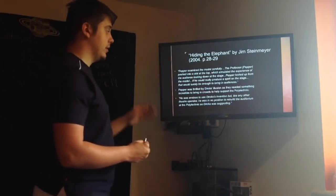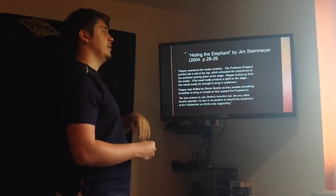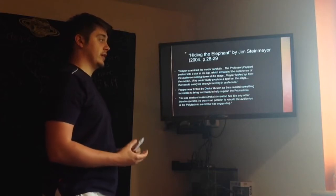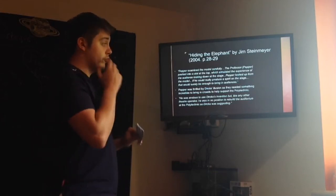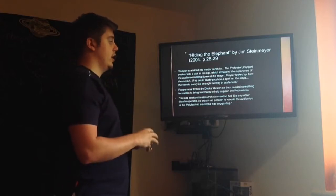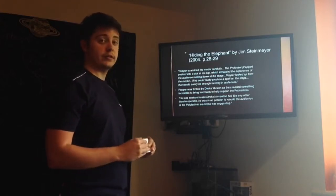The professor peeked into the slot at the top, which simulated the experience of the audience looking down onto the stage. Pepper looked up from the model. If he could really produce a spirit on stage, that would surely be enough to bring in audiences.